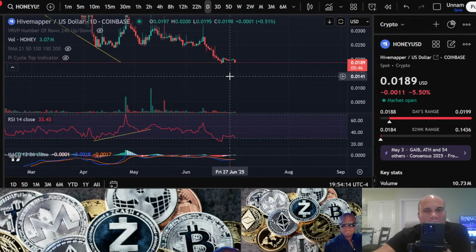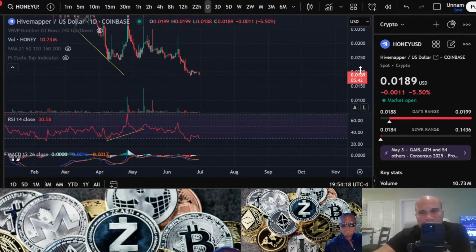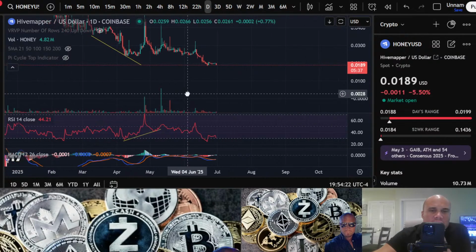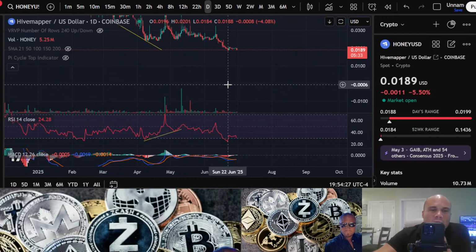So I don't want to stick around and find out how much lower it's going to go. And I don't see bullish divergence anymore, because now you're making lower lows on the RSI. Your last lower low was here on Saturday. You saw an RSI of like 24.